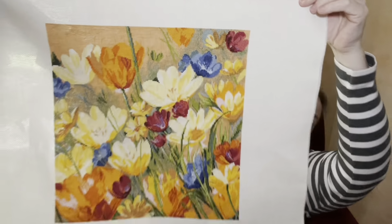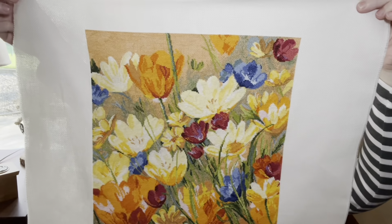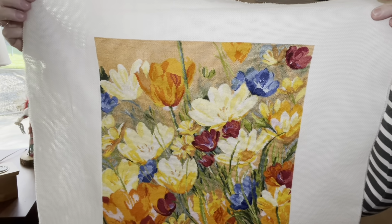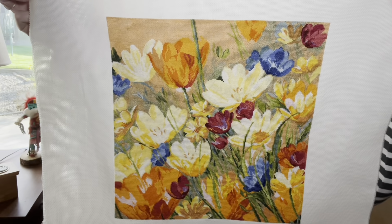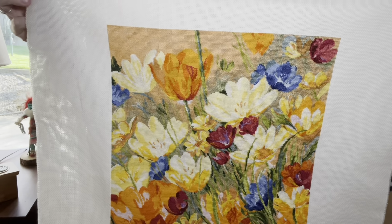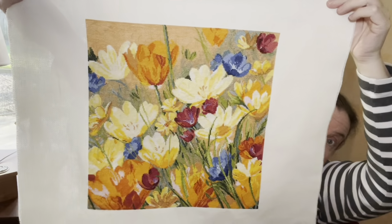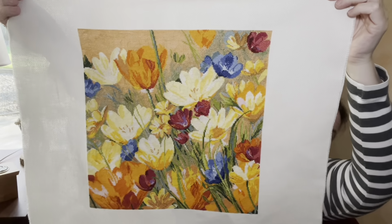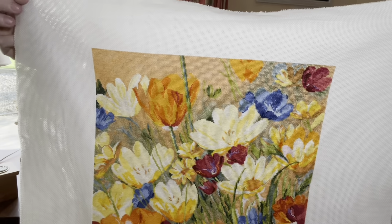And then my final big finish is my pride and joy. This is called Meadow. It's an Anchor kit. And I did the math, it's 48,400 stitches, I believe. It turned out just beautifully. I couldn't be happier. It took me a couple of years to finish it, but I learned a ton of new techniques.